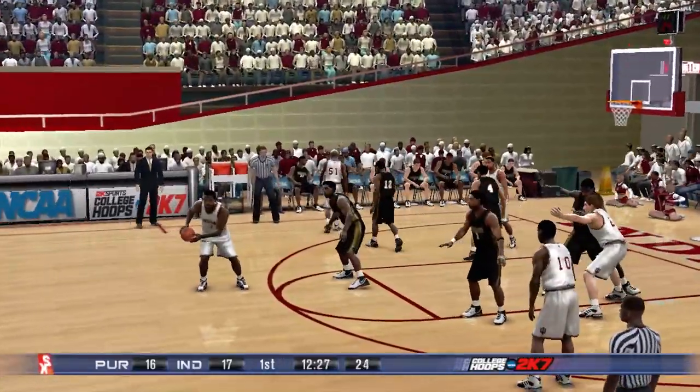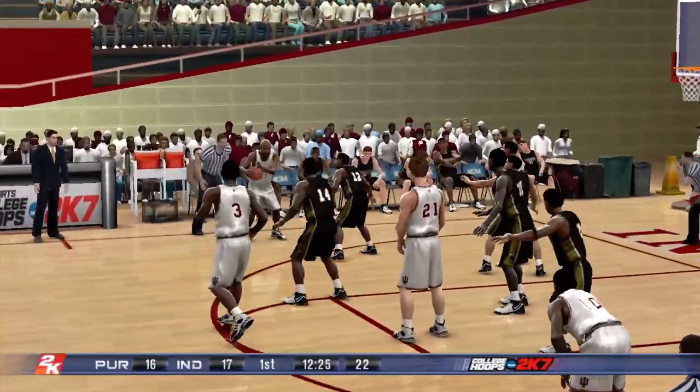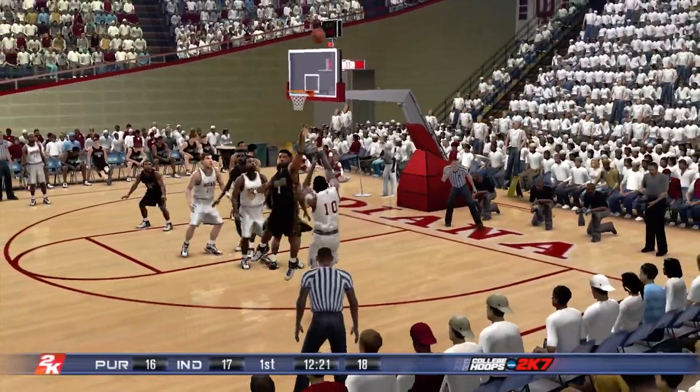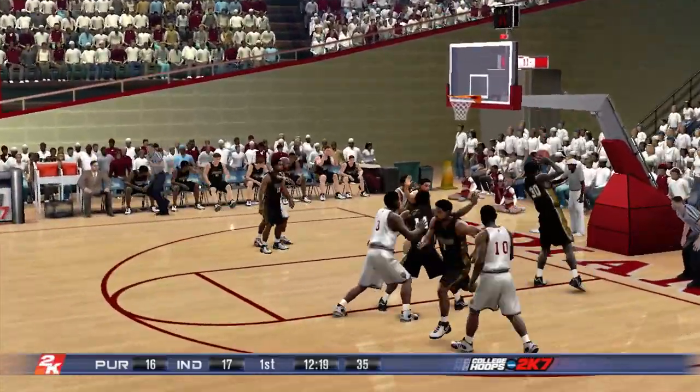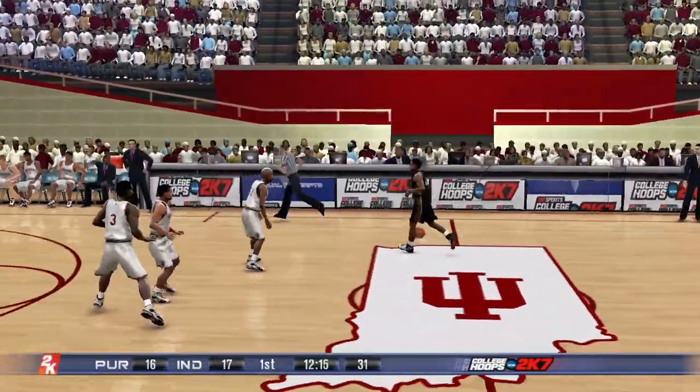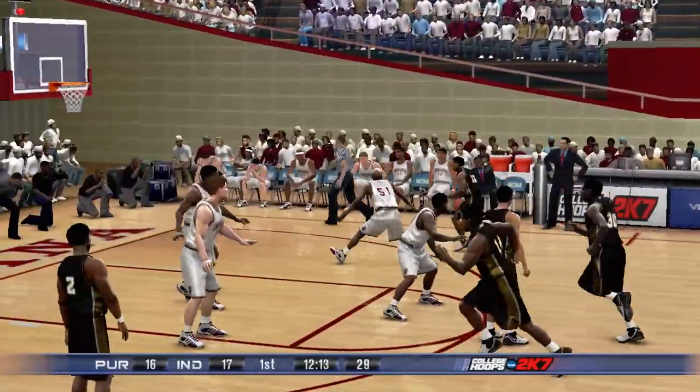Passes to the top of the key. Number 51. Lobs it far side. Number 10 catches it on the perimeter. That last triple off the mark. When a shot like that comes around, you've got to hit it. They just dared him to shoot.